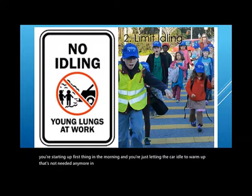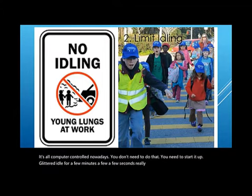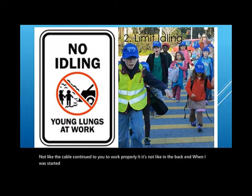You have electronic ignition systems, electronic fuel. It's all computer controlled. Nowadays, you don't need to do that. You need to just start it up, let it idle for a few seconds, really not even a few minutes, and get yourself going down the road. Your car is capable of continuing to work properly. It's not like back when I started off, you had to sit there and let it idle and warm up, or else you'd get a bunch of stumbles. We don't have that problem anymore.